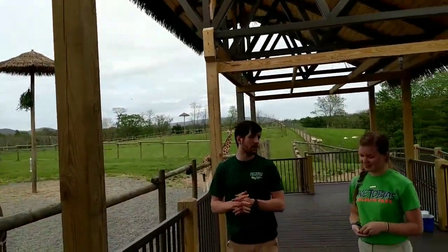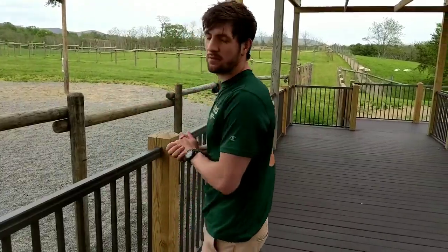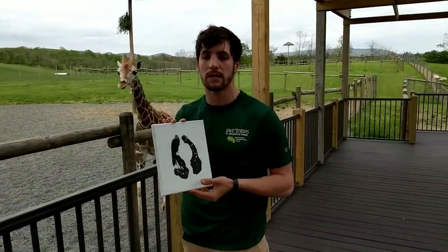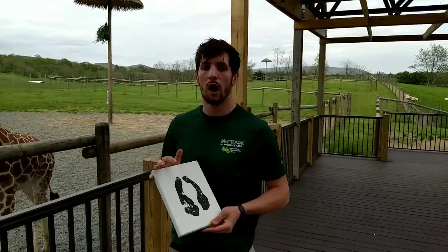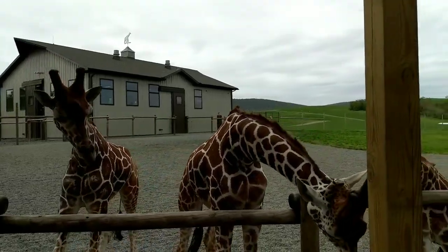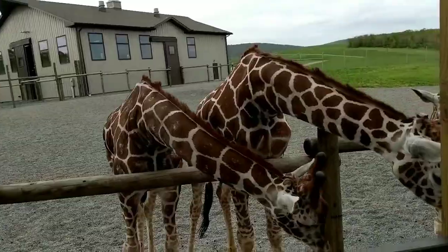Awesome. One of the probably coolest animals that we have here. They're the most iconic. As always, connect, protect, and change. Especially with these guys. Becca went over and Sarah went over that, these paintings. These proceeds, we do donate back to giraffe conservation and world conservation for these guys specifically. So even though you don't think you have a big role in saving these guys, you actually do.